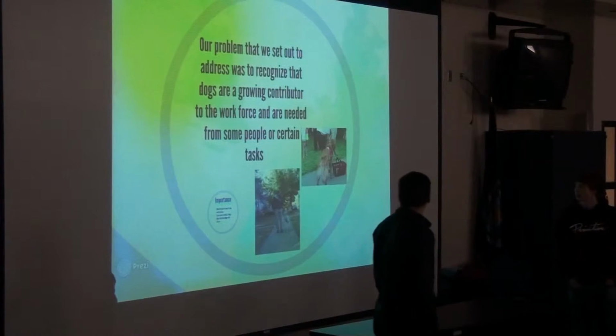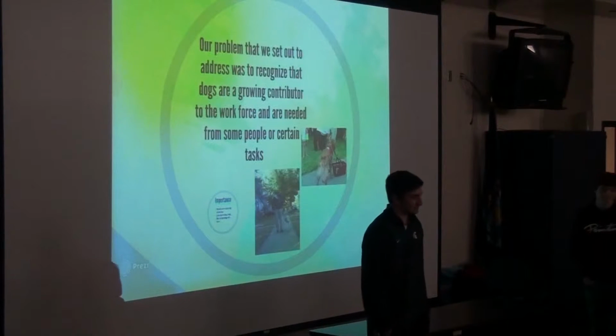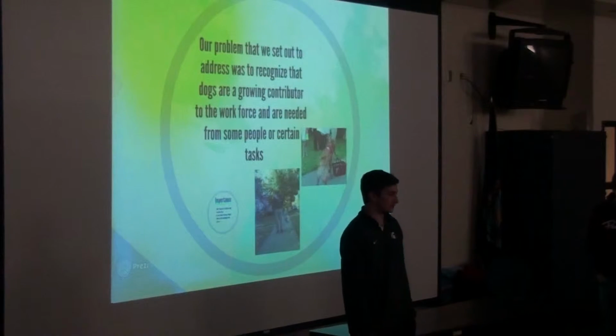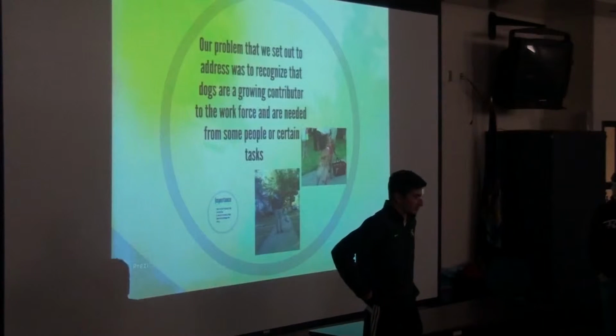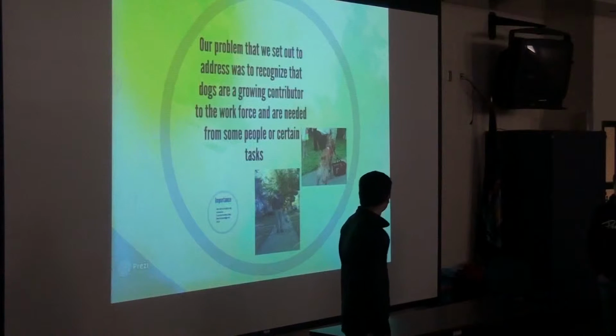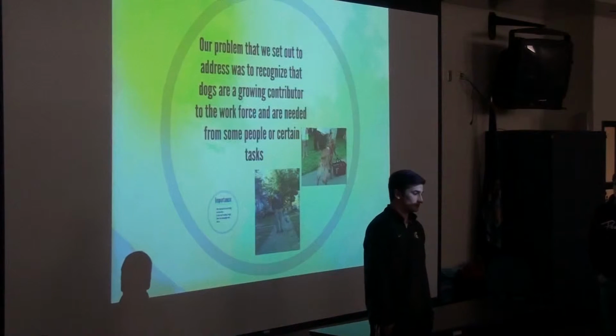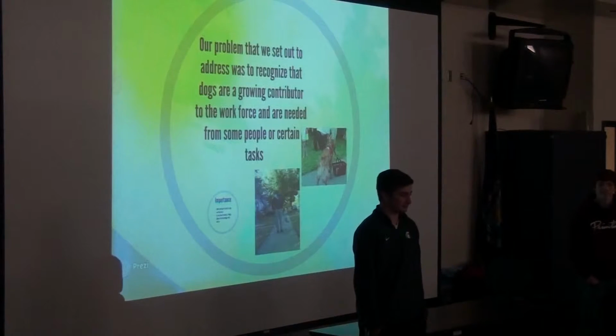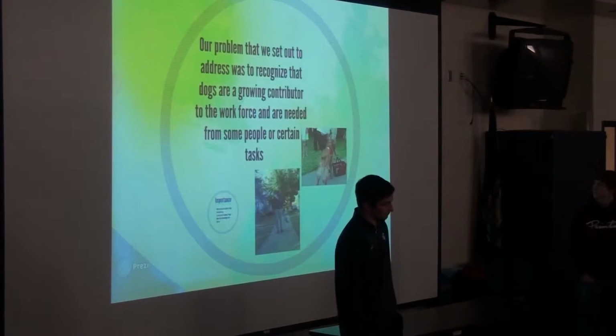The problem that we set out to address was that people don't really realize how much dogs help out in the workforce, and they can almost do just as much as a person would do, like in the police. We learned so much about them, that police risk their lives, and sometimes the dogs save their lives. If they didn't have the dogs, they wouldn't be able to work as effectively.